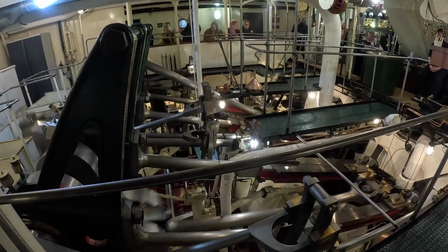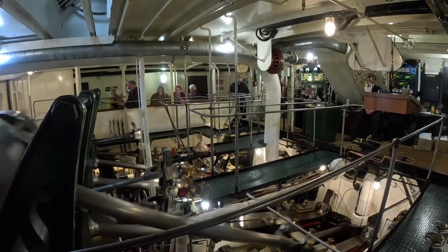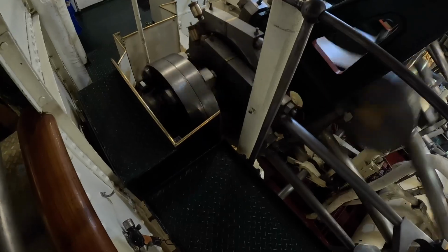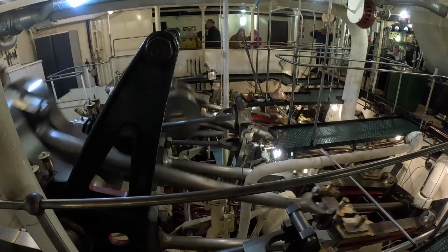If you listen to that, the ship has got a heartbeat. And the guys over there are keeping a very close eye on it. So there's the triple expansion steam engine going thump thump thump. And there's the actual shaft that goes under there, outside. This is amazing. Is this fascinating television? Because I could stand here all day.